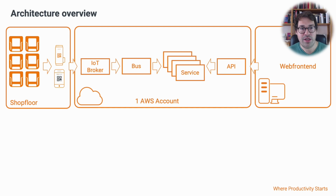So we have our architecture. Let me quickly go over that. This is what we are currently using. We have the devices on the shop floor. We connect them via Bluetooth to either an Android phone, iPhone also, but very few customers use that, or a gateway, which is basically a small Bluetooth device connected to a computer. That then also connects as a secondary data stream into our SaaS offering, to our cloud, as you often call it. And there we have an IoT broker, an event bus, about 40 microservices that use the data, and one API.